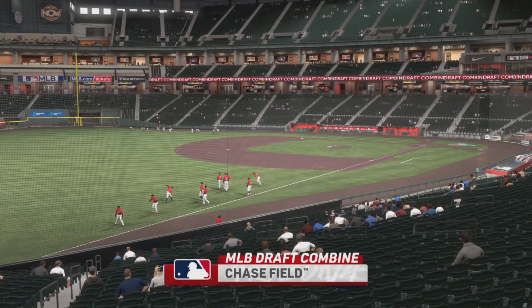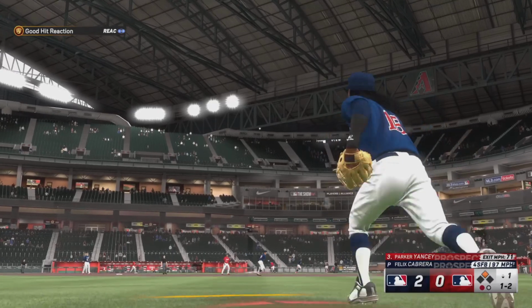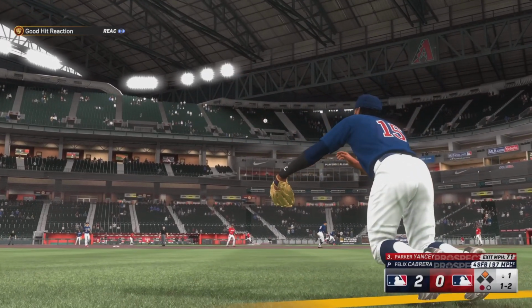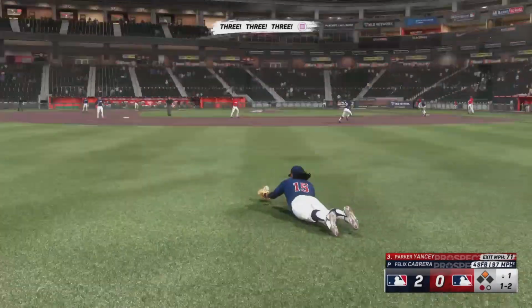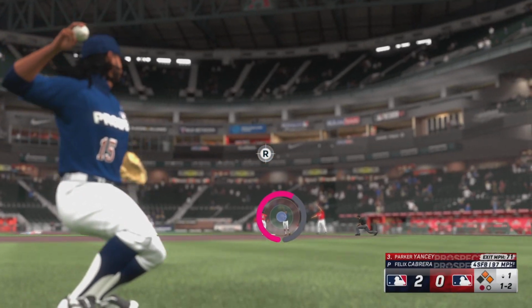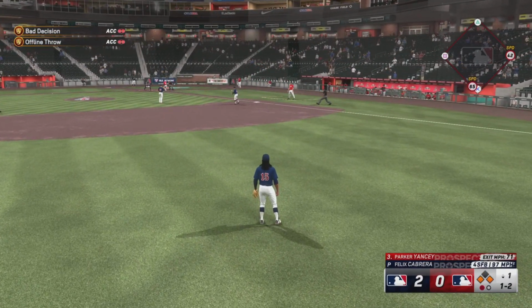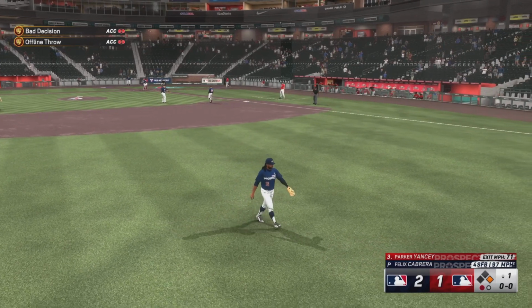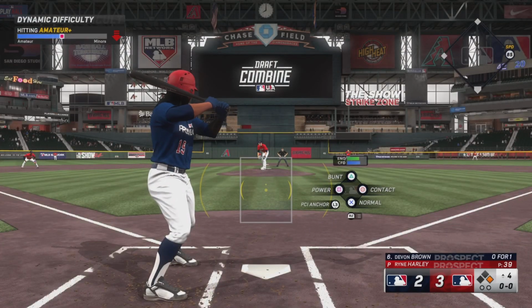Hello and welcome to day four of the MLB Draft Combine from the desert. I'm Ben Gelman. In the air, left field. Dives, but it kicks off the glove. Around third. Safe, he beats the tag. And a 2-1 ball. Runner at first, nobody out.